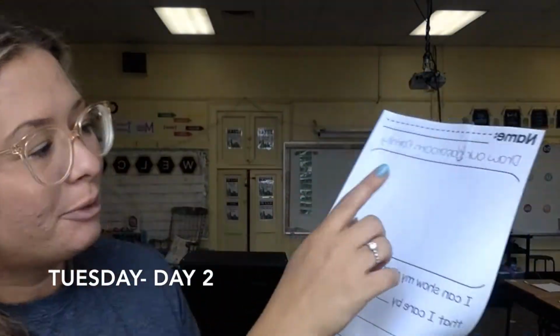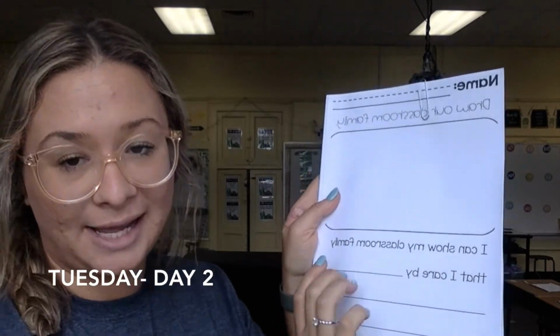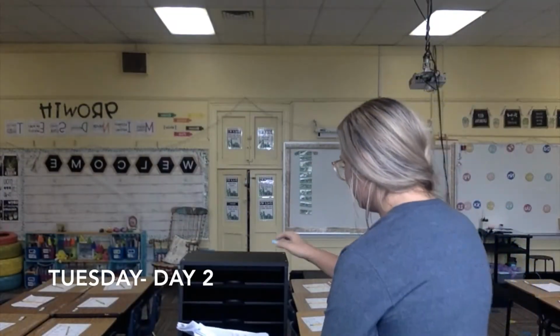Then there's a worksheet that goes with that from Teachers Pay Teachers that was free, and it says draw your classroom. Our classroom is a family. I can show my classroom family that I care by blank. So they're going to write how they can show their classroom that they care. This will be an awesome activity. So that is probably the first thing we're going to do on Tuesday. So put that in my bin.